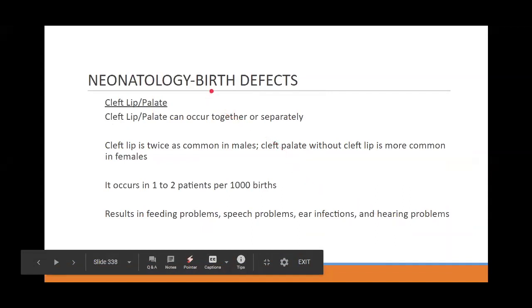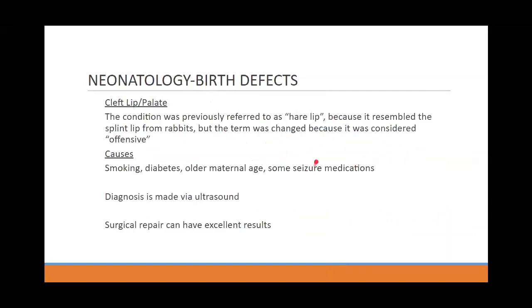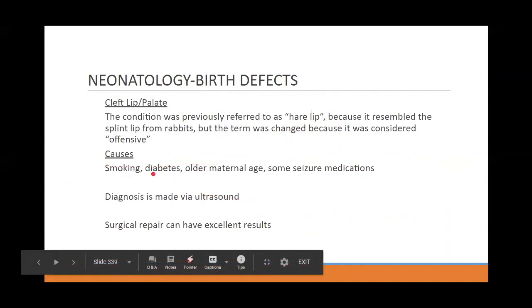Now, cleft lips and palates are also a form of this. However, they're different. They're a form of Pierre-Robin syndrome. So the condition was previously called hare lip because it resembled the split lip from rabbits, but the term was changed because it was considered offensive to rabbits, I guess. Smoking, diabetes, older maternal age, some seizure medications are more likely to cause this.